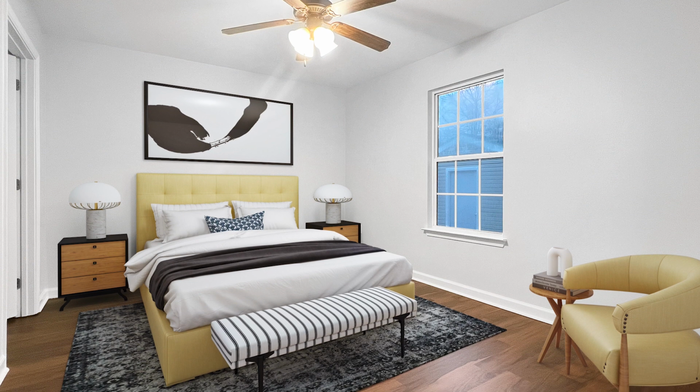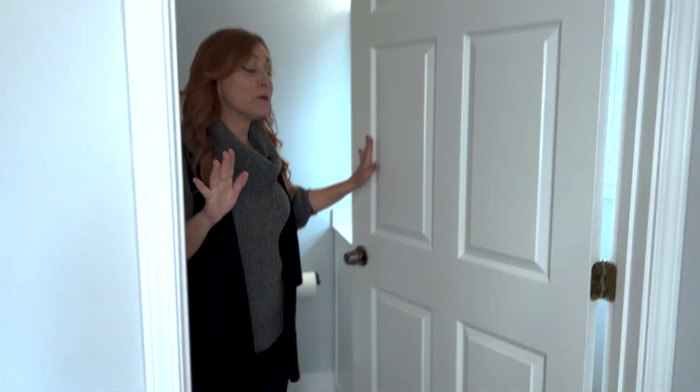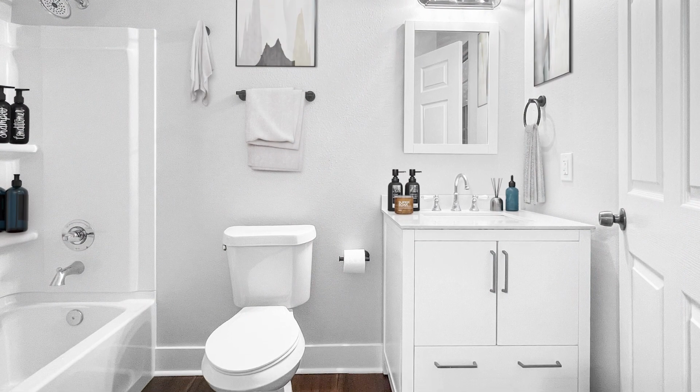Next, we're going to check out the primary. This room is really a good size, and again, flooded with natural light. One of the things I love about this room is that you're waking up to this really nice, serene view of the backyard. Also, what I love is that there's a really nice size walk-in closet, and then we step into the ensuite. This has been completely updated. As you can see with this vanity, it's modern, everything has been replaced, and it's all brand new.